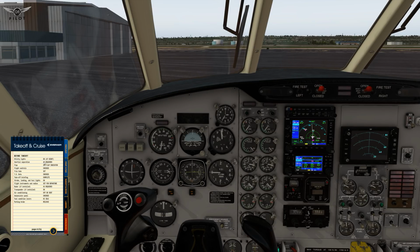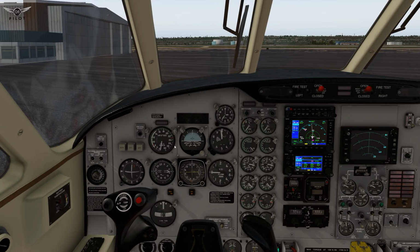Utility lights are on at night, which they're not now. Flaps are 25. Flight controls are checked, and all is good. Takeoff data is checked. Takeoff briefing is complete. The strobe will turn on just before we enter the runway, and everything here looks good. All right, let's remove the checklist, and we can now release the parking brake, and let's give it some power.